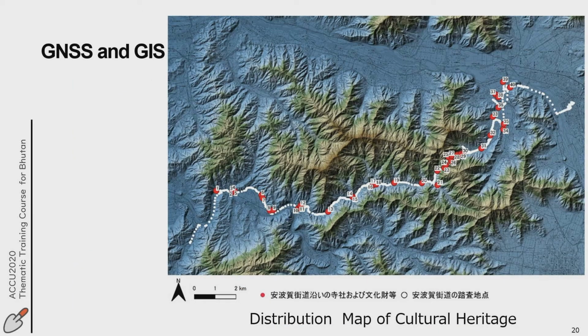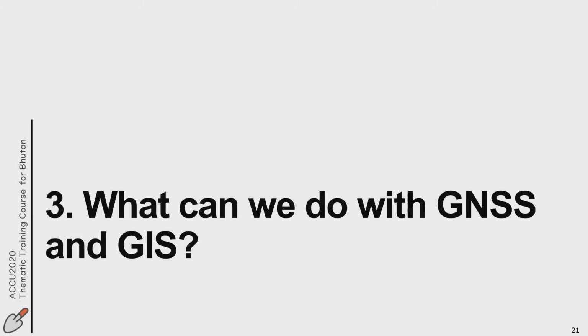Of course, we are also conducting research using GNSS and GIS. The image shows the locations of scattered cultural heritage sites on a map representing geographical features on GIS. We recorded the locations with a handheld GNSS, walking on an ancient Japanese road. I started this kind of research in 2001. Now let's take a quick look at what we can do with GNSS and GIS.